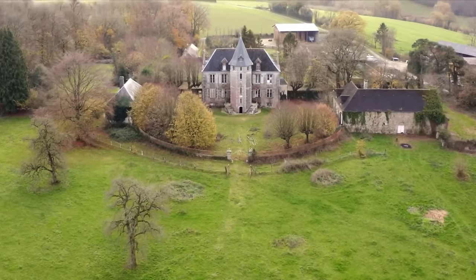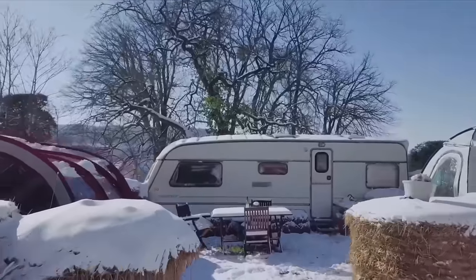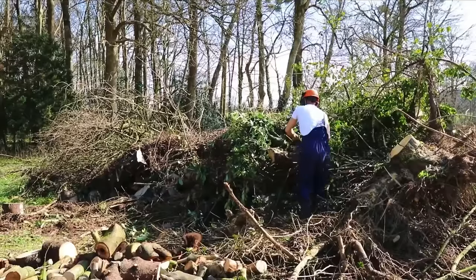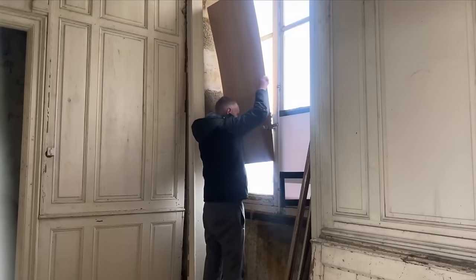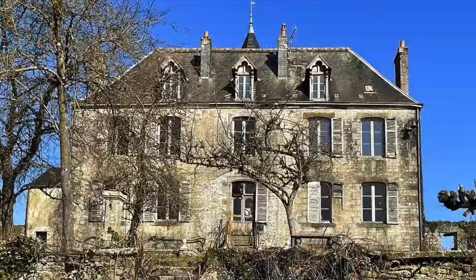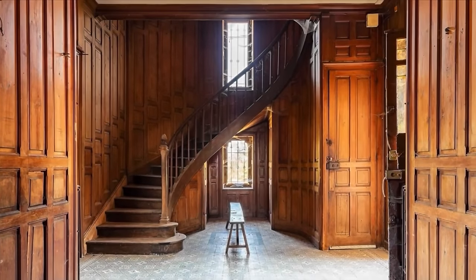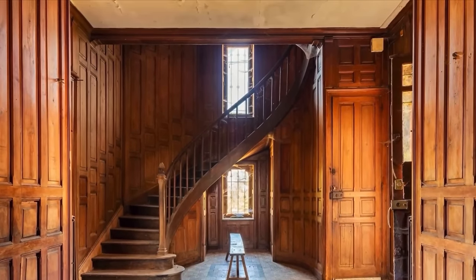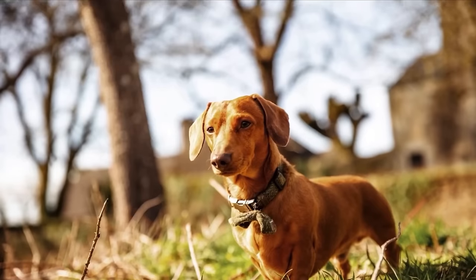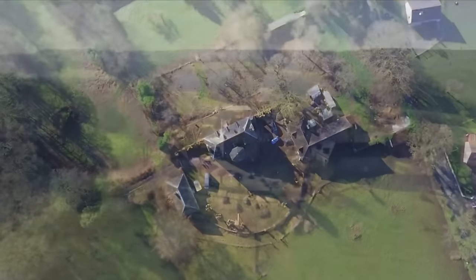To restore this beautiful 18th century castle. From living in caravans during winter, to tackling years of neglect, keeping her dry, discovering more about its past, and bringing it back to its former glory. Not forgetting Louis, Sasha, and Patrick. This is Château de Lalacelle.